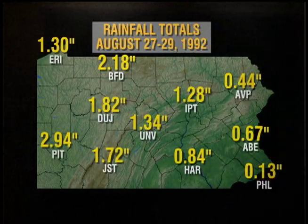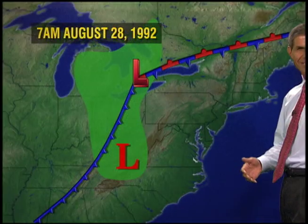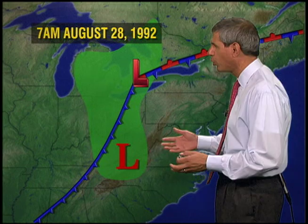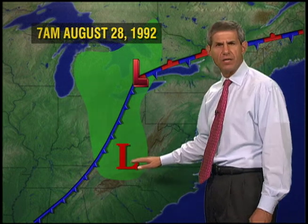Now here's rainfall across the state on August 28th and 29th, 1992. 1 to 3 inches in most spots, certainly noteworthy, but not outrageous for 2 days in August. Now this was the weather map at 7 a.m. Eastern Time on August 28th. A mid-latitude low with its cold front was just west of Pennsylvania, and also ahead of that front was the remnant low that had once been tropical. Together these produced the rain I just showed.